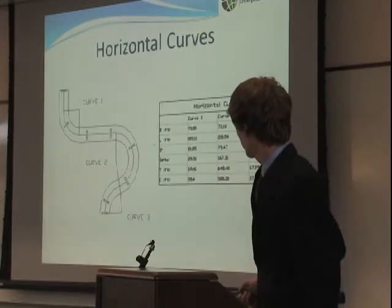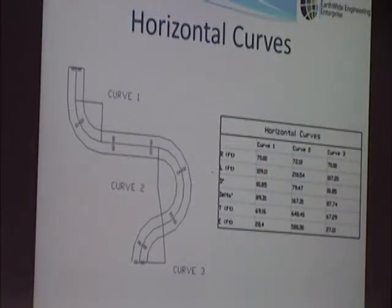Here's my horizontal curve. This is the curve leading down from the top of the site to the top of the access road into the entry of the site. The first curve had a radius of 70 feet, the second curve a radius of 72 feet, and the third curve also 70 feet.